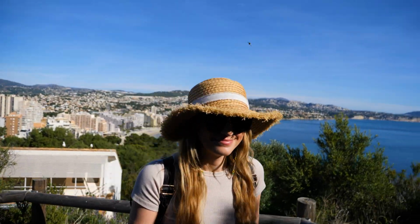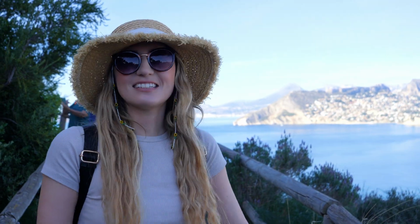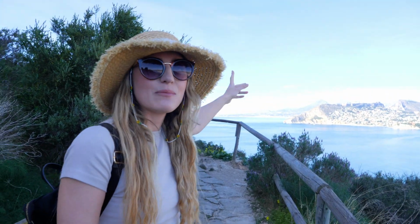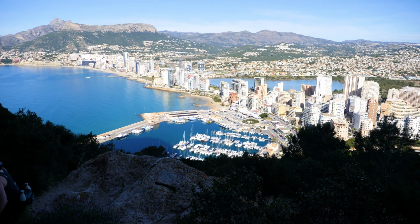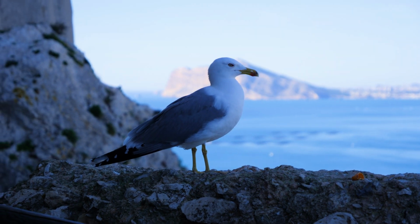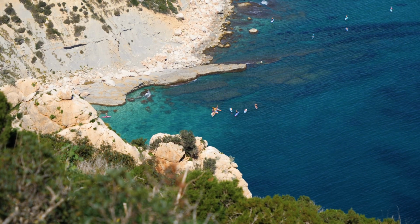Already the views are amazing. You don't need to go far on this walk to already get spectacular views. It's such a clear day. We have really lucked out. Behind me in the distance, the skyscrapers are Benidorm. We can see the two beaches of Calpe, and the mountains. Beautiful. There's a few paddleboarders out today and it is the perfect conditions for paddleboarding. I'm actually considering looking to see if there's any tours over the next few days because I think that would be absolutely beautiful if we carry on getting weather like this.